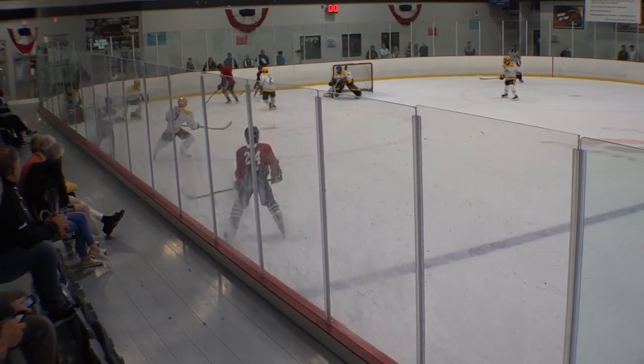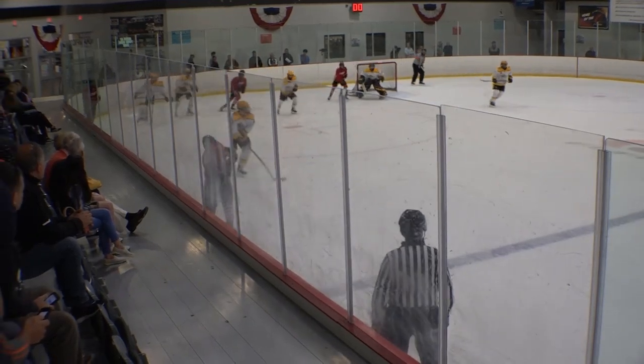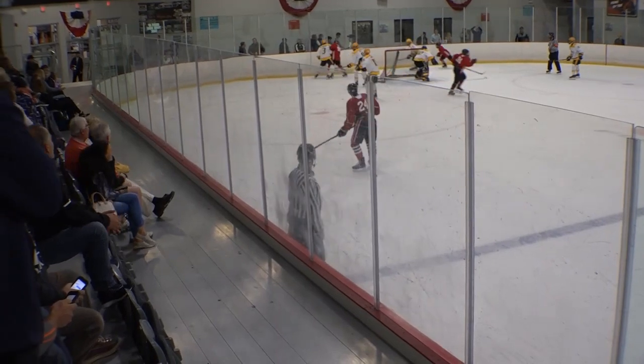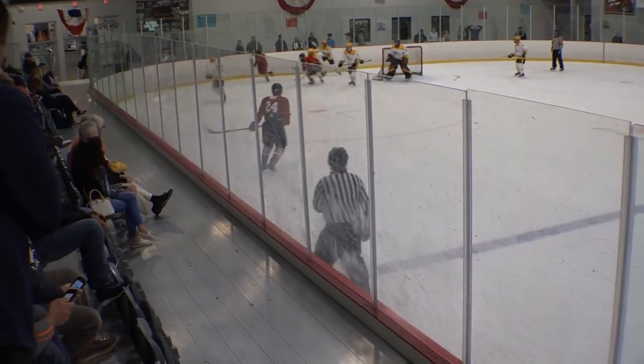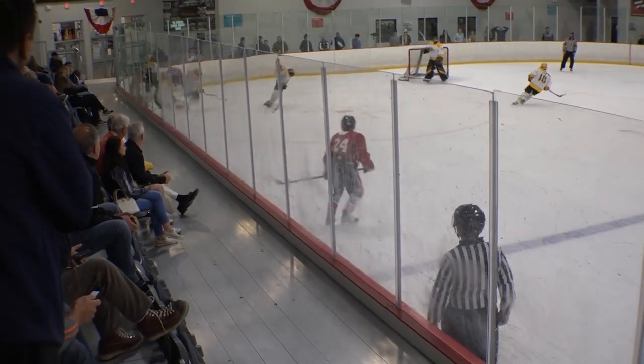Back down and in it goes. Marshy came out with Durrett and... Puck's loose in on Fogel, still loose, and they put it wide. Fogel stood tall again. He lost his stick. We've got to get this puck out of here. Marshall took a big hit there.